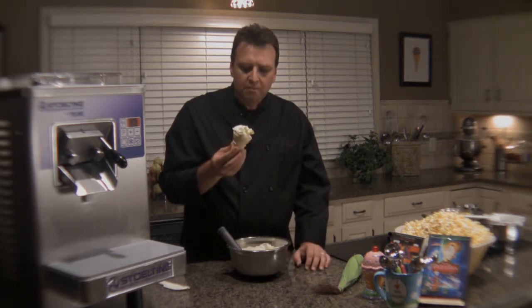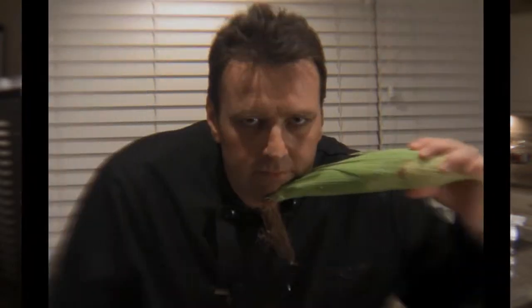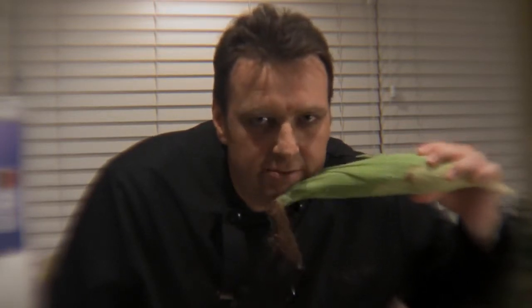In fact, I'm getting the inspiration for another scene from El Cid. Count Gomez, when you say you don't like this popcorn ice cream, I say you lie. Liar!